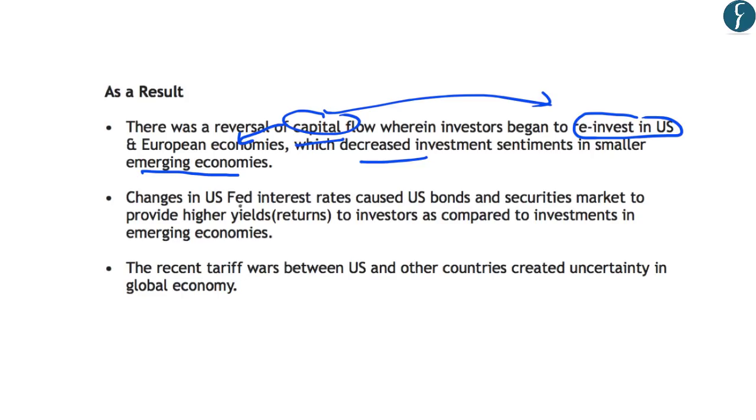Further changes in the United States interest rate caused US bonds and securities market to provide higher yield or higher returns to the investors. So the change in the interest rate by the United States Federal Reserve led to increased return to the investors. And due to higher returns, the investors started investing in the economies of United States and Europe, and they moved away their investments from the emerging economies.